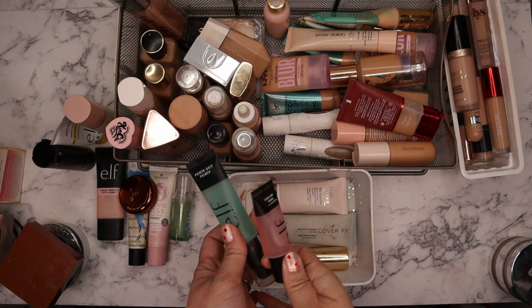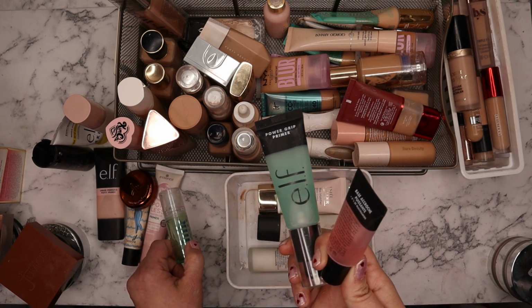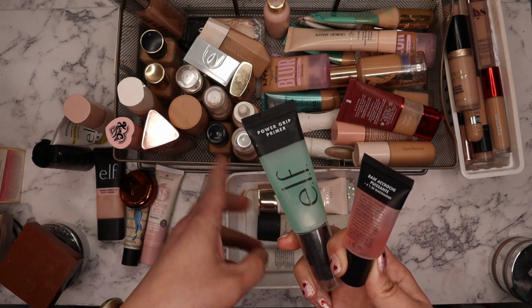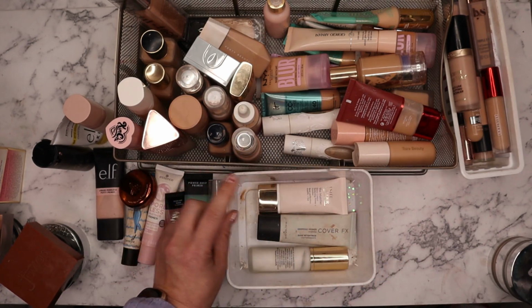I do like this one too. I think it's actually a good alternative for the Hydro Grip one from Melt. So probably when I not discontinue, but stop using this, I'll just keep using this. And if I want a sticky, tacky primer again, I'd probably just go with the e.l.f. one. But I'll have to test that one out.